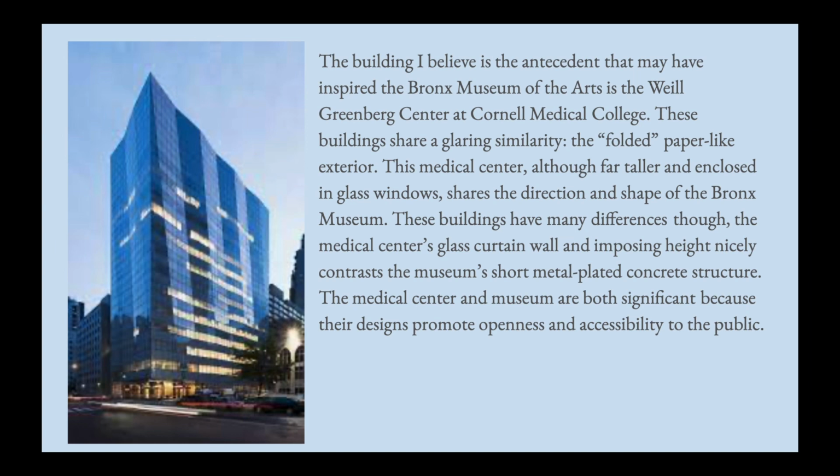The building I believe is the antecedent that may have inspired the Bronx Museum of the Arts is the Weill Greenberg Center at Cornell Medical College. These buildings share a glaring similarity, the folded paper-like exterior. This medical center, although far taller and enclosed in glass windows, shares the direction and shape of the Bronx Museum.